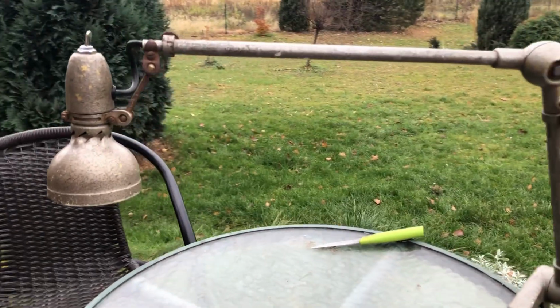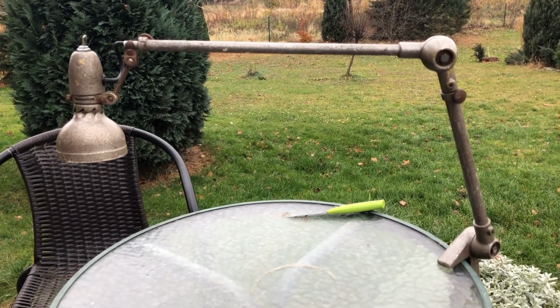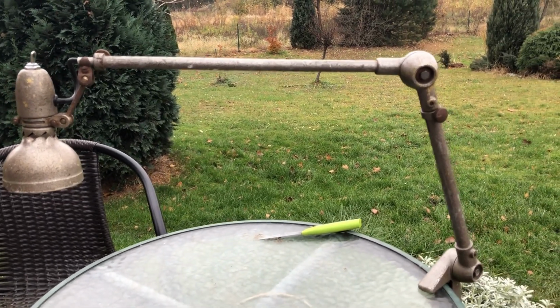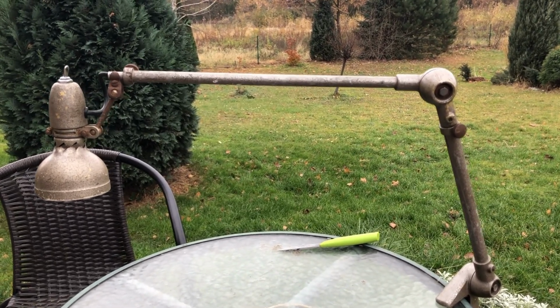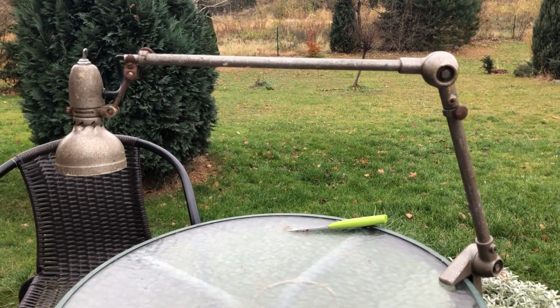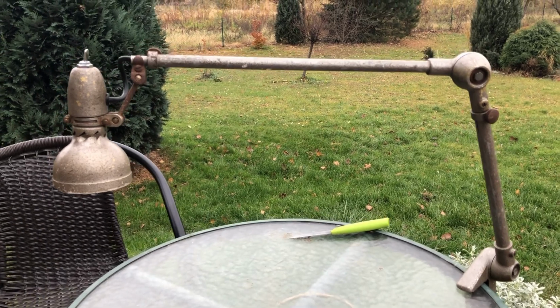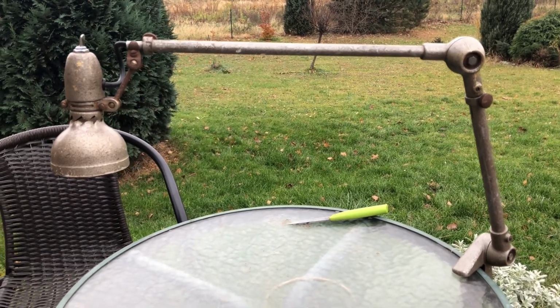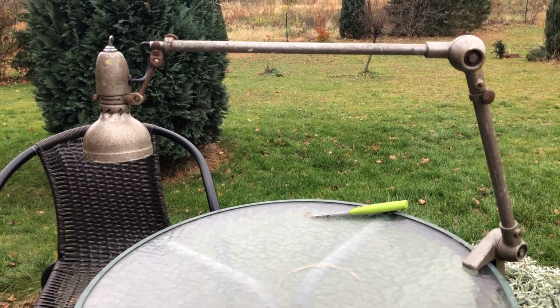So yeah, it's really hard to price these because they're kind of on the rarer side, and when I say these, I mean industrial lamps in general. Unless it was a really common one, it can be difficult to find comparable prices to know what to charge for them. But the ones that have that little something extra special, like this one does, you can ask a fair amount of money for them. So yeah, what do you think?